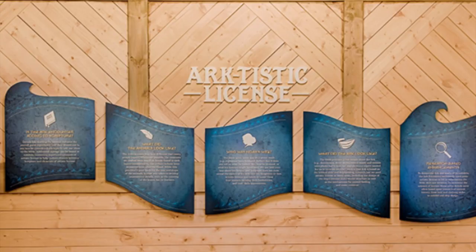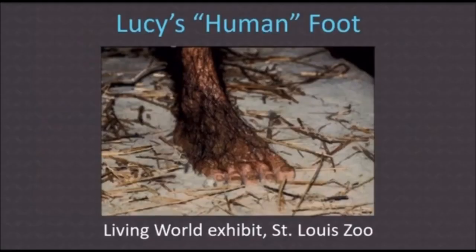Louis Zoo. Nope, that's just another example of artistic license. Other than the excess hair, that foot looks very human. Wow, just another perfect example of why you are so dumb, thinking that you can look at a fucking hairy foot and know how it was articulated.